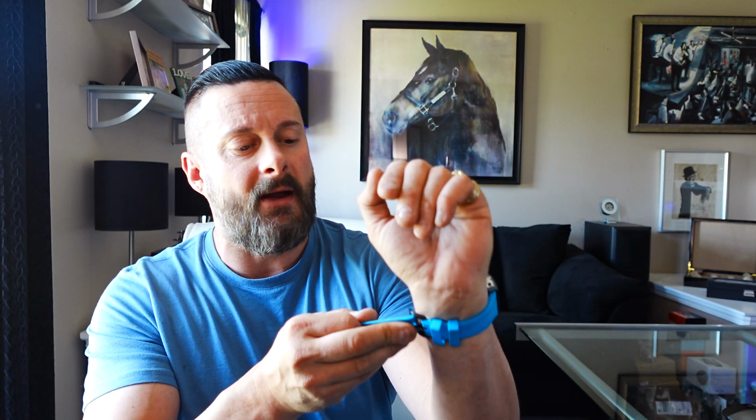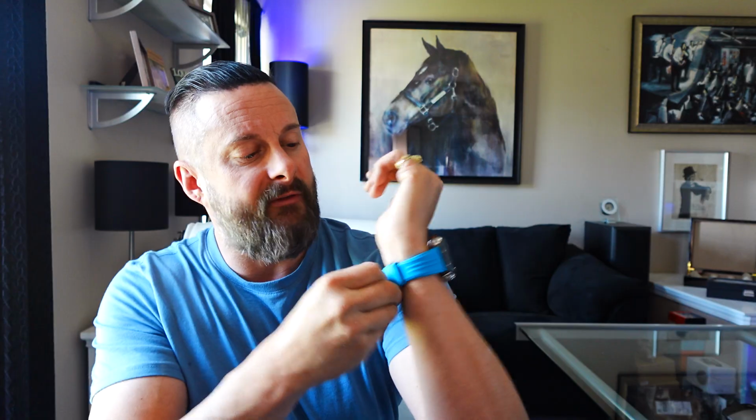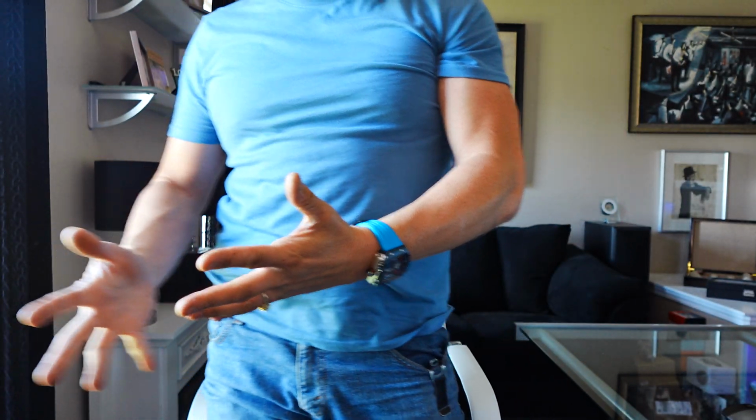I have a 7-inch wrist. I weigh about 180 pounds, and I'm 5'8". So this is what this is going to look like on a guy my size. Gives you an idea what it might look like on you.